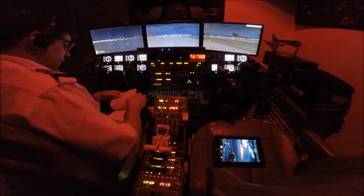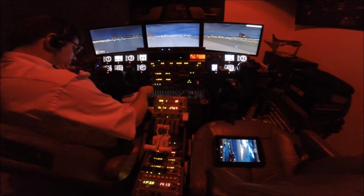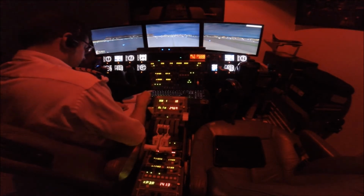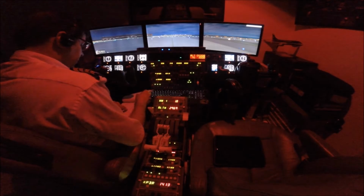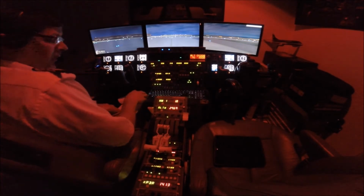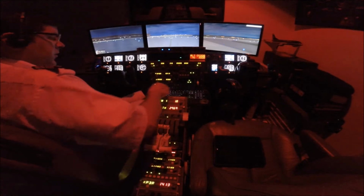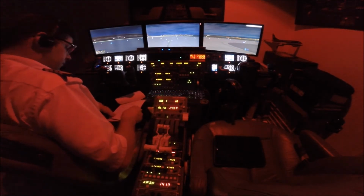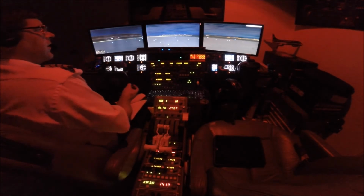Alright, let's do my pre-takeoff checklist. Fuel 4,199 pounds. Nav radios are set, comm radios are set, transponder set. We're squawking normal. Pitot heat's on, de-ice is on, fuel pump is on, yaw dampener is off, flaps are set, trim is set. Controls are free and correct.